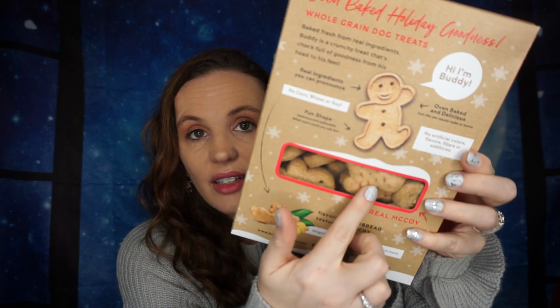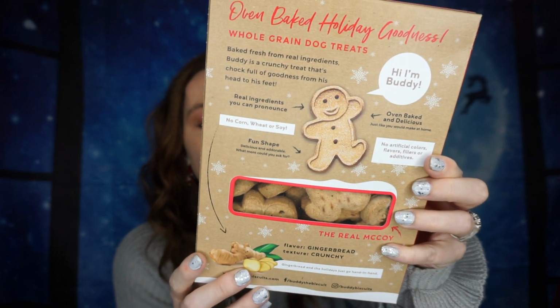And they only have 8 ingredients, which is really great. And you guys, they're really big. Can you see? They're really big little cookies. So I always try to give my dog some cute little treats during Christmas, because I just think these are adorable and they love them. So this would be another great option.